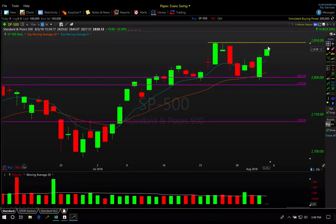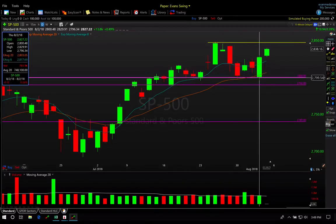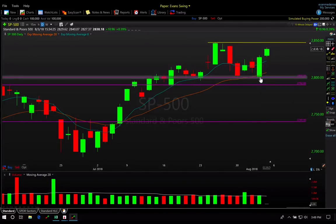But as it stands now, we are above a rising 8 and 20 period moving average, and we are above Thursday's low, this support from here. Therefore, we should consider this market in an uptrend, bulls in control, and the worst case scenario, perhaps range bound in the short term, as long as we are below this 28.48 level. So that is the way I'm reading the S&P 500.